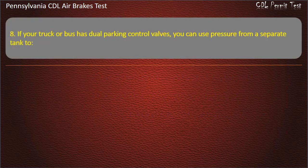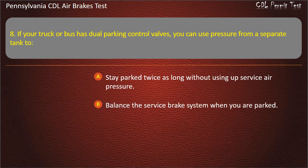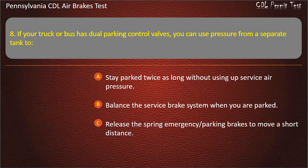Question 8. If your truck or bus has dual parking control valves, you can use pressure from a separate tank to stay parked twice as long without using up service air pressure. Balance the service brake system when you are parked. Release the spring emergency parking brakes to move a short distance. Answer. Release the spring emergency parking brakes to move a short distance.